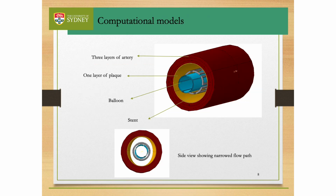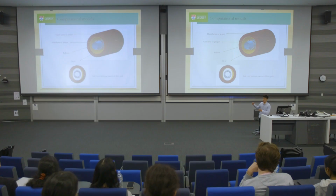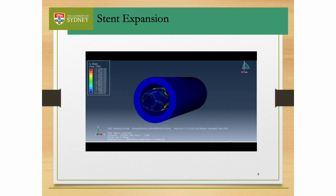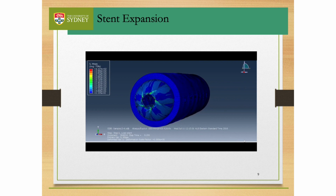And computational models, so this is what I do. I build up a few, like the vessel model, so you can see 3 layers of artery, and then 1 layer of the plaque, and then I also drew a balloon in the middle and the stent itself. So on the side view, you can see the flow path actually gets quite narrowed. Cool. And then I'll just show you the simulation itself. So you put the balloon in the middle, and then you expand it.